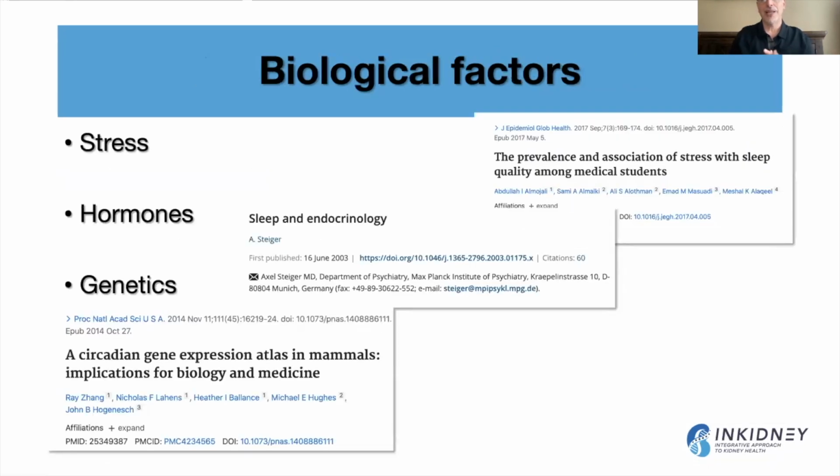And we talk about biological factors. Stress is definitely a major factor. When I feel stressed, definitely my sleep is always disrupted. And hormones are also associated with biological factors. And there are genetics, there are circadian rhythm genes that are found in our genome.